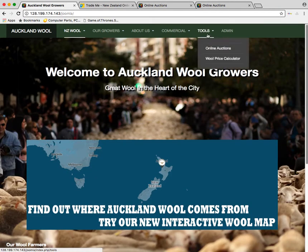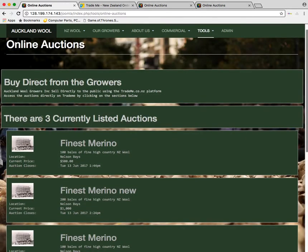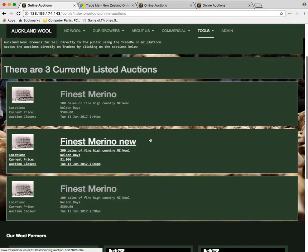So let's write a module for Joomla, which is what I've done, that can hook into the Trade Me API. It uses OAuth authentication to get into the API. It's got a token registered as it's registered as an app. It can access whenever it needs to. And so when we go to the auctions page, currently we are presented with 3 auctions on Trade Me. It pulls them through, it lists them. I can tell it what I want to pull from Trade Me.